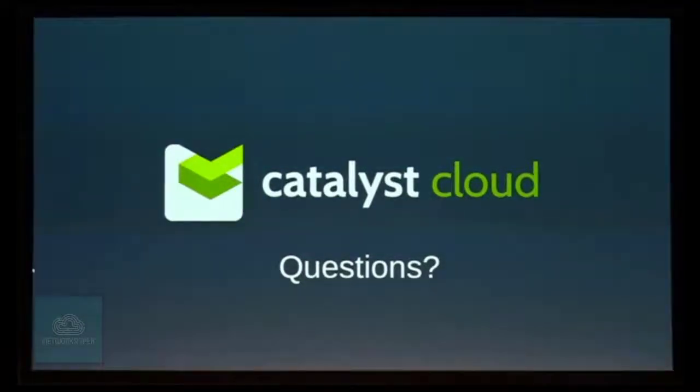Had you considered using Kuryr, which is a CNI plugin that uses Neutron to network pods? I'm not sure if I'm familiar with it. Okay, so it's an OpenStack project. Are you familiar with it? Which one? Kubernetes. Yes. Oh, sorry, I just didn't understand. Yes, I have. Actually, we have very much so.